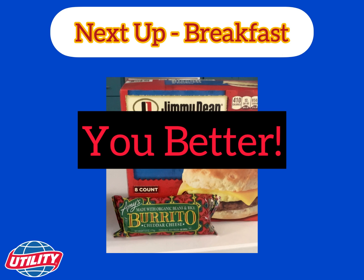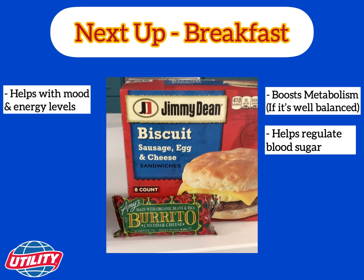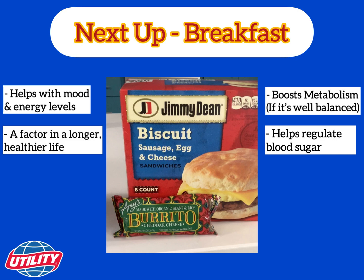Number 1, do not skip it. Breakfast has an important role as far as your metabolism and your blood sugar is concerned. Eating a good breakfast is important to get your day off on the right track. In fact, communities around the world where people live to be the longest all have one thing in common. They all eat more at the beginning of the day and less later in the day. Whereas in America, we often do the opposite.